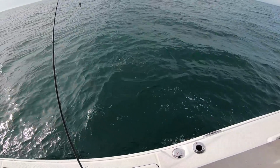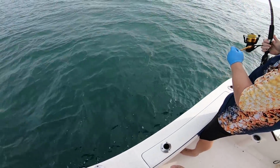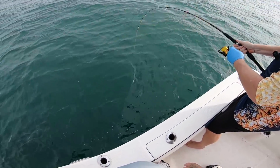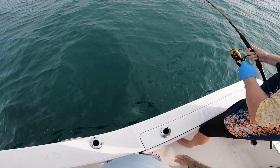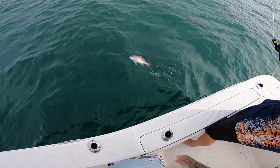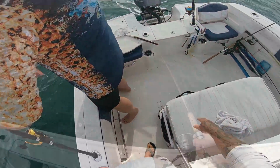There he goes. Nice. Looks like Chris got something on here. Pretty big. Yep. Well, they're red snapper. They just hit hard, and then as their bladders expand, they kind of give up on the way up. That's a good one, though. That's a nice one, yeah. That's a nice little teenager. Yep. Nice teenager. Come here.